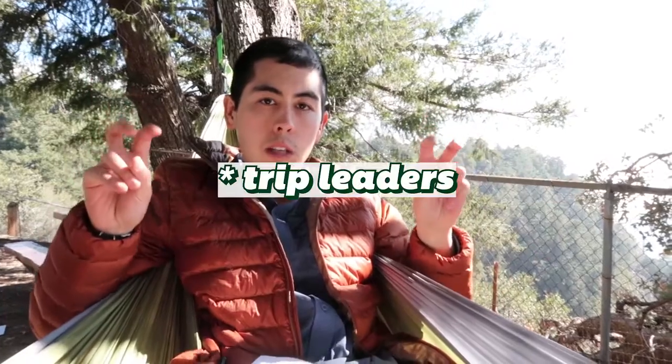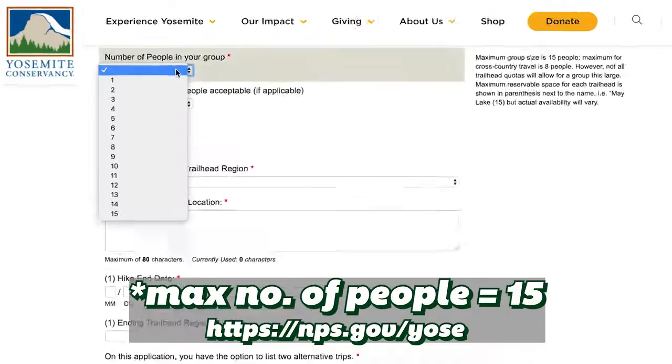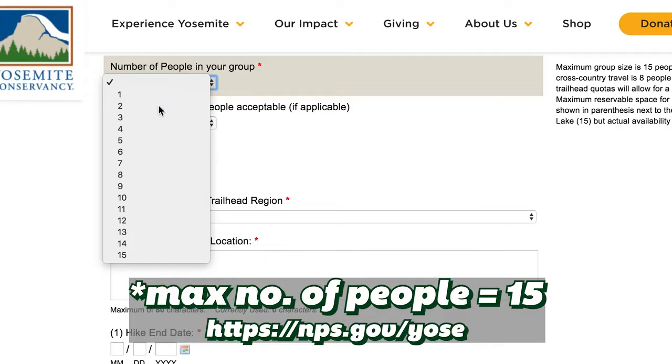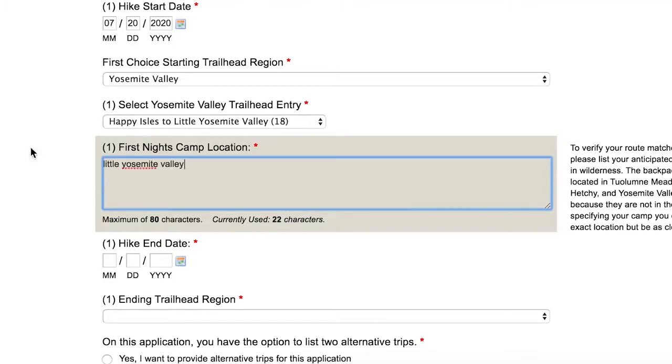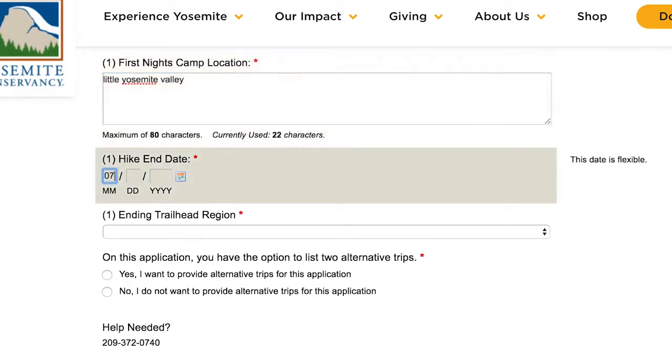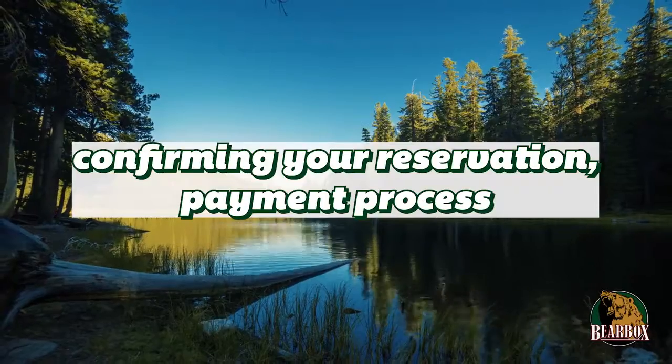The people who are submitting for trailhead permits will be called group leaders, and you can submit for up to a party of 6, I think. You'll be doing it for everyone. And you should also know a basic itinerary of what you guys are going to do, like your first night's campsite, how many days you plan to be out, whether or not you have pack animals with you, that sort of thing.